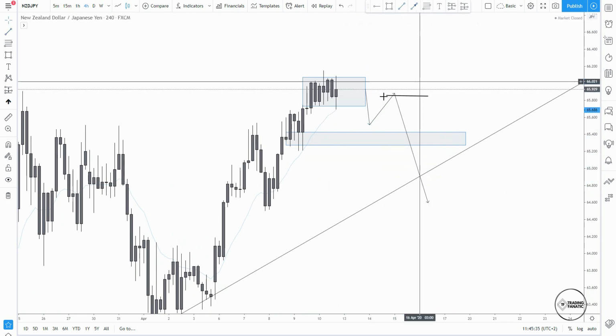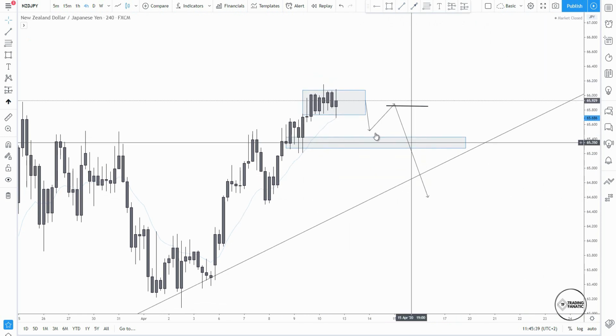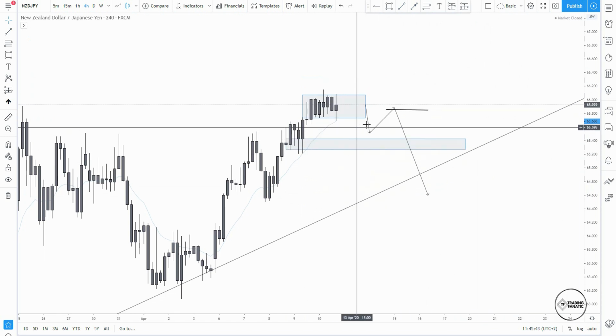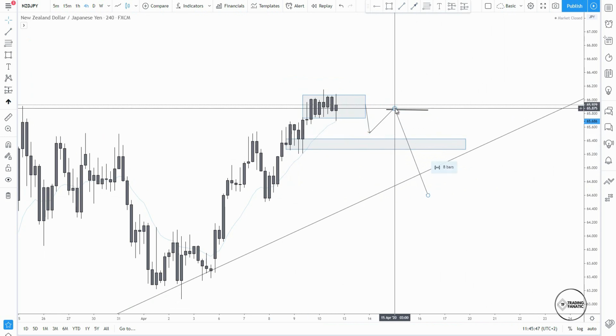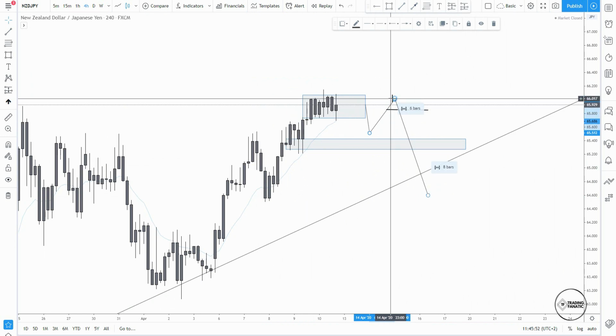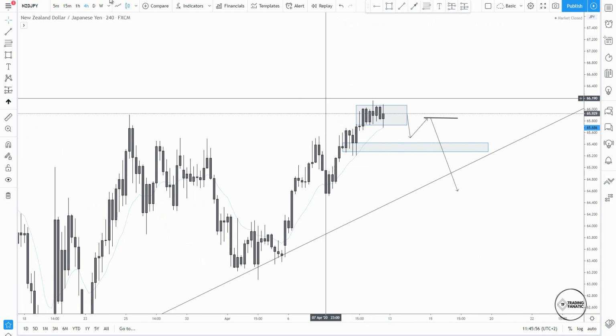So we might have something like this, because I can spot that it's really running out of steam right here. So it will pull back, but it will be very dependent if this is going to break this structure, or if it doesn't break, then we might come back to test the highs to make a double top of the highs or a lower high potentially, and then we can go down. So I really hope you get the point.